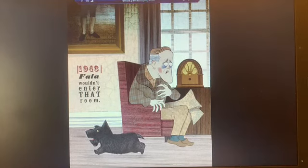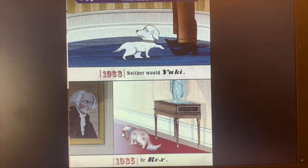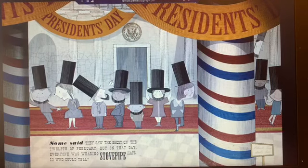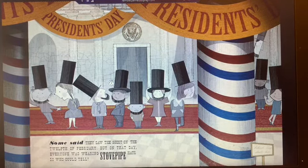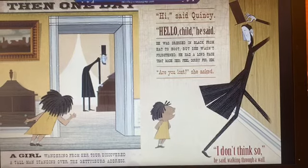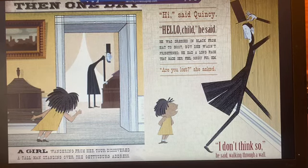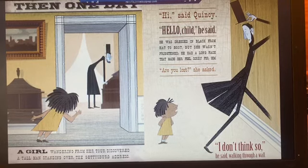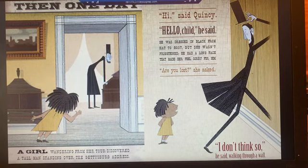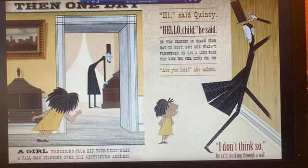1943. Fala wouldn't enter that room. Neither would Yuki or Rex. Some said they saw the ghost on the 12th of February, but on that day everyone was wearing stovepipe hats, so who could tell? Then one day, a girl wandering from her tour discovered a tall man standing over the Gettysburg Address. "Hi," said Quincy. "Hello, child," he said. He was dressed in black from hat to boot, but she wasn't frightened. He had a long face that made her feel sorry for him.